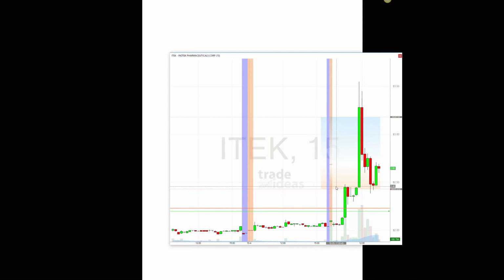And I really should have probably put an alert right here, and then I could have maybe taken some more and participated in this massive move. My goodness, remember, that would have been over $1 had I been able to hold on to some. But anyway, still, on a percentage basis, still an excellent move for me, and a good trade for me to have taken.